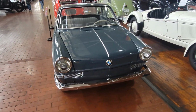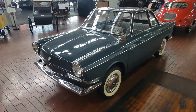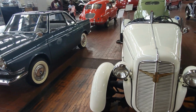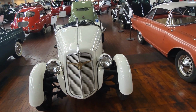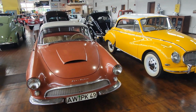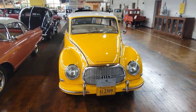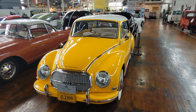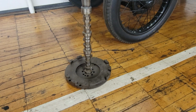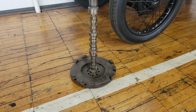Now this BMW, when it was brand new in 1960, would set you back a whopping $1,250. I like how they got the cars separated out by regions, I guess you say, regions through the world. There's an Audi there. Here's something pretty interesting I just noticed. All the sign stands are made from engine camshafts and flywheels.